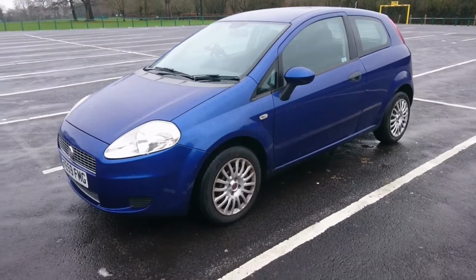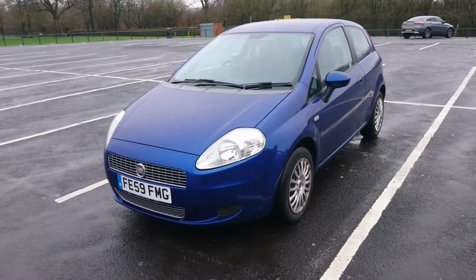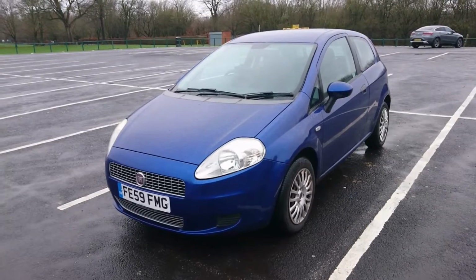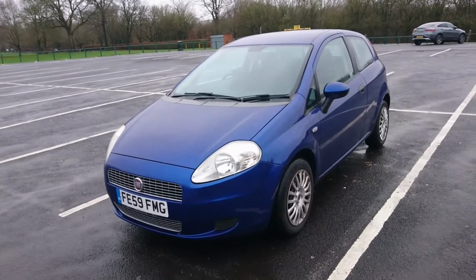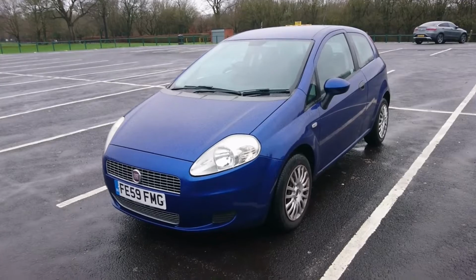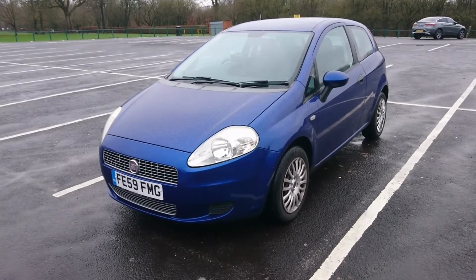I think it is quite a good looking car. It's based on the same platform as the Alfa Mito and the Corsa D, the later Corsa E. I think the Adam is quite similar to this as well, actually, that's shortened. But it came from a time when General Motors and Fiat had a bit of a tie-up, which of course has long since gone.